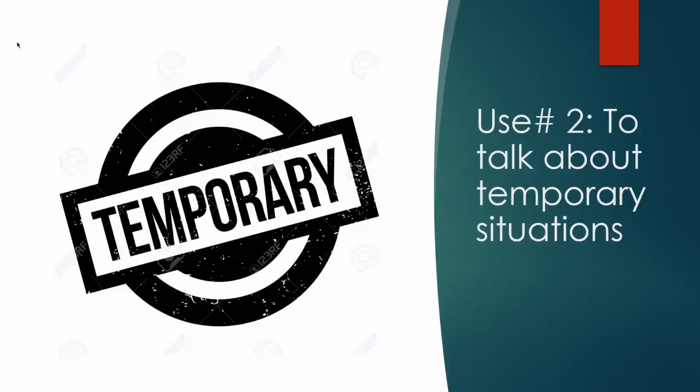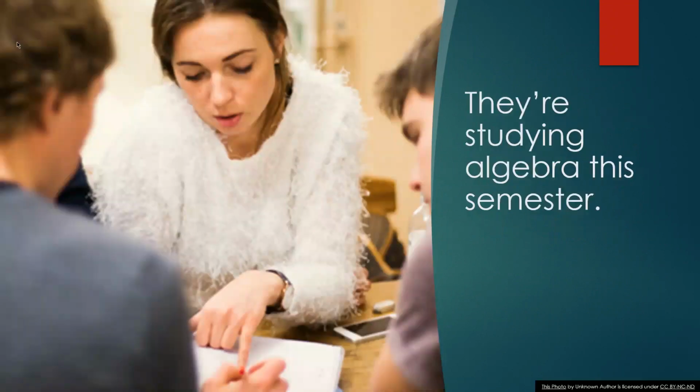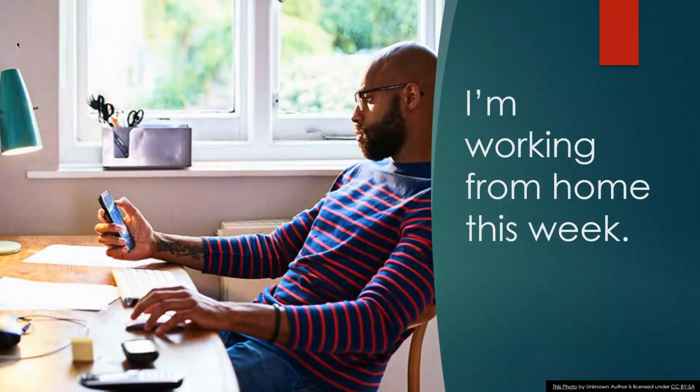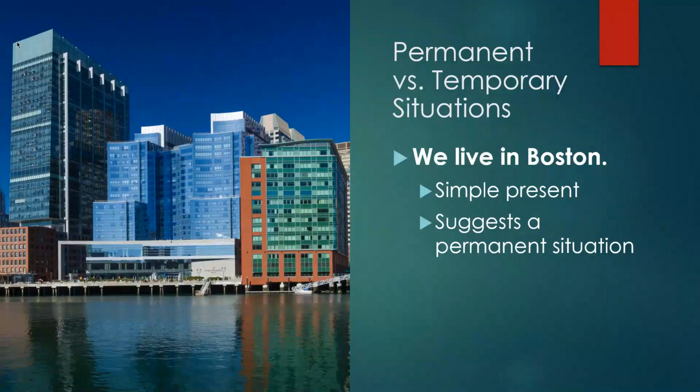Let's look at use number 2 to talk about temporary situations. For example, he's living with his parents until he finds a job. They're studying algebra this semester. I'm working from home this week. We are staying at the Marriott during our vacation.